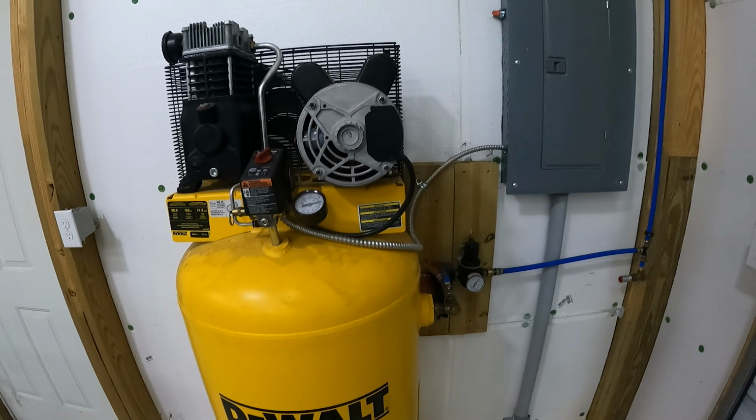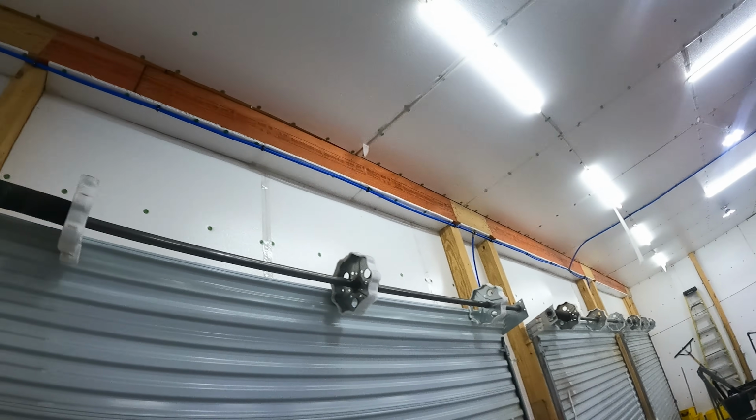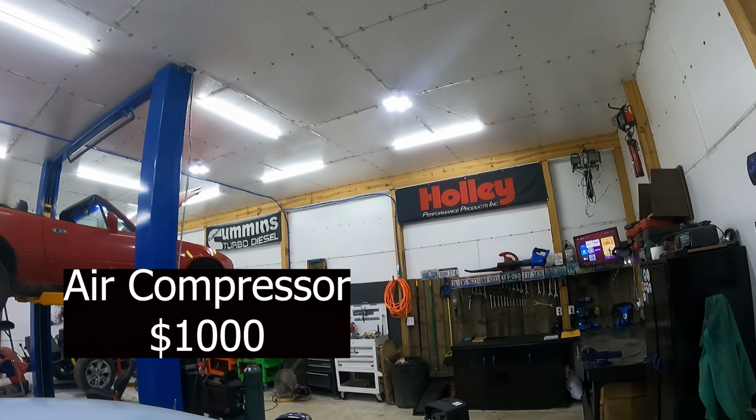Now, the next part of our garage, which I'm including in the cost because it's something that's almost necessary for a shop if you're going to be working on cars, is our air compressor and plumbing setup. Now, I got a good deal on the compressor because I bought it on a Black Friday sale, and I think I got it for about $700. And then I bought all of the PEX plumbing and fittings and our hoses and connections and all that for about $300. So I'm figuring $1,000 for our air compressor setup that we have in here.